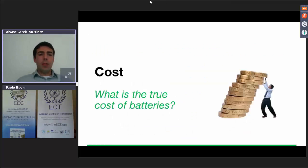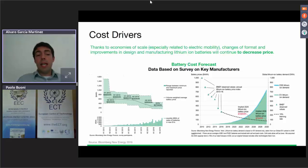Then cost. What is the true cost of batteries? This information is provided by Bloomberg New Energy, and it's talking about the price of batteries coming out of the factory. Both graphs need to be seen at the same time. First you're seeing the big drop from 2012, where it was around $700 per kilowatt hour, to 273 at the end of last year, and even more. Numbers of less than $100 per kilowatt hour are expected in less than 10 years. And this is especially thanks to the development of electric vehicles.